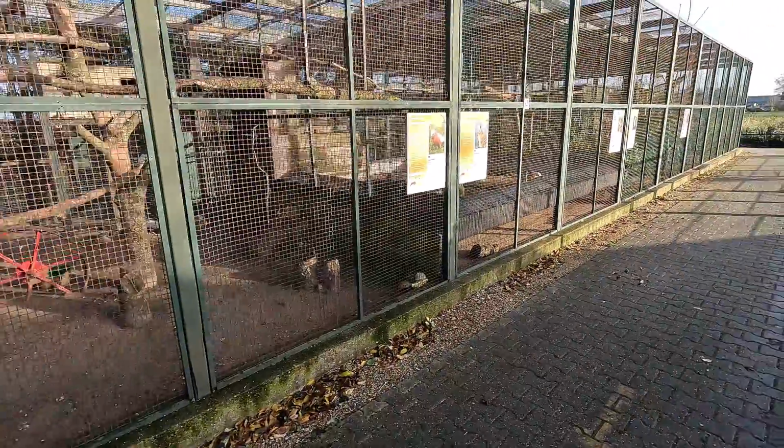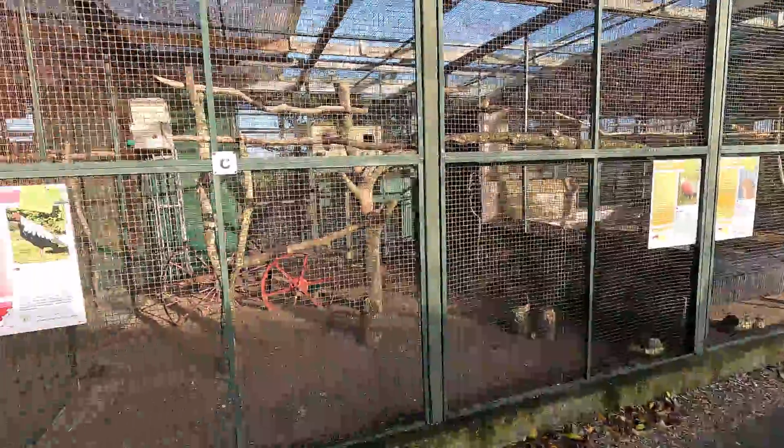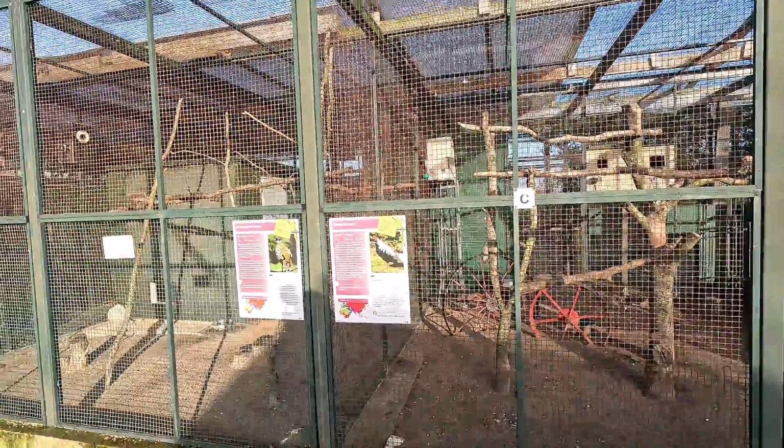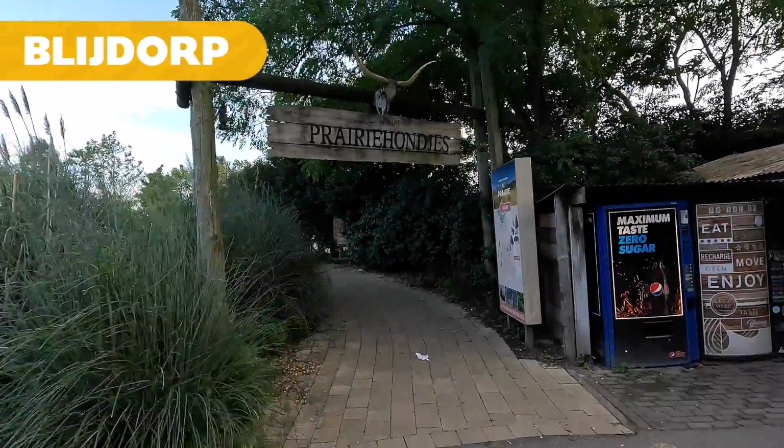I mean, I guess it just goes to show that a tiny animal like the prairie dog, especially one that's not as aggressive, because of course prairie dogs I feel like are way less aggressive than something like a meerkat, so prairie dogs you can pretty much just put anywhere and it's probably fine.